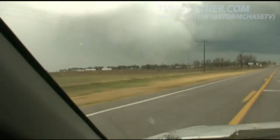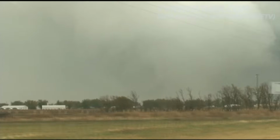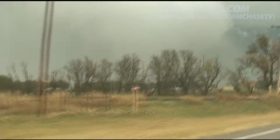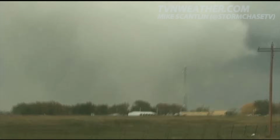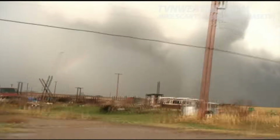Wow. Wow, big white cone. Wow, big white tornado there. Wow, that is a big tornado in there.